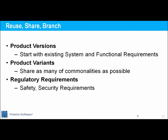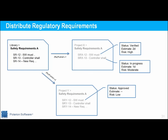And there is another reason why you would like to reuse some of the requirements, and this is simply the fact that there are many requirements being formulated and required by the regulatory standards. We speak about functional safety requirements, about environmental protection requirements, about security requirements, and you would like to simplify the way how those requirements are being formulated for all the products you need to manage.